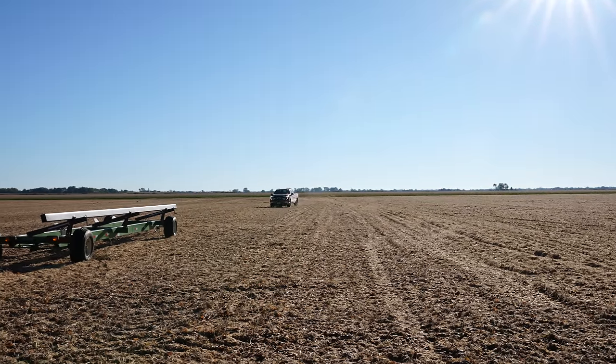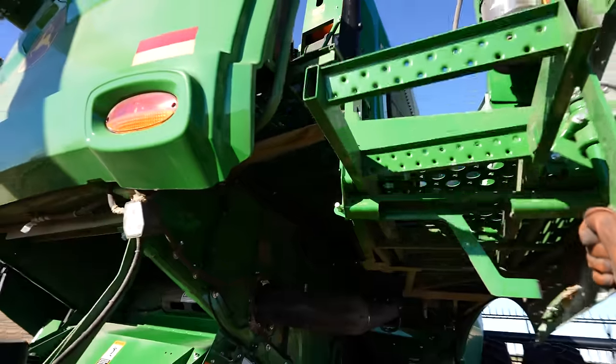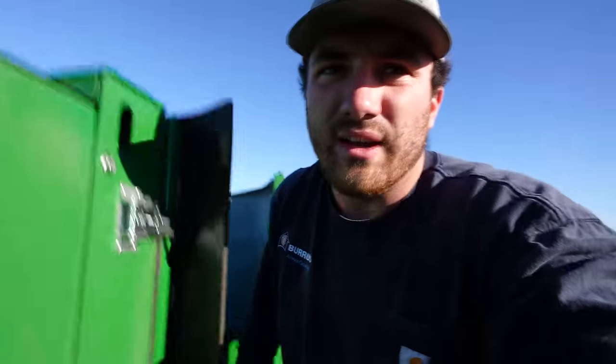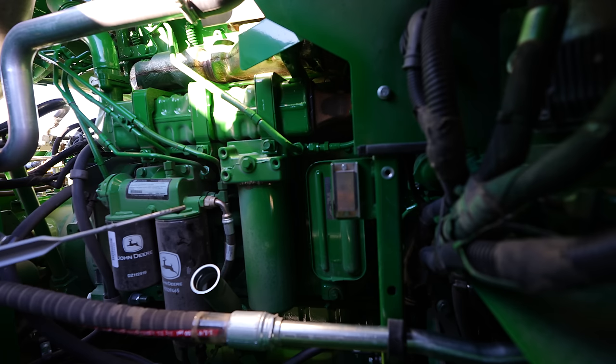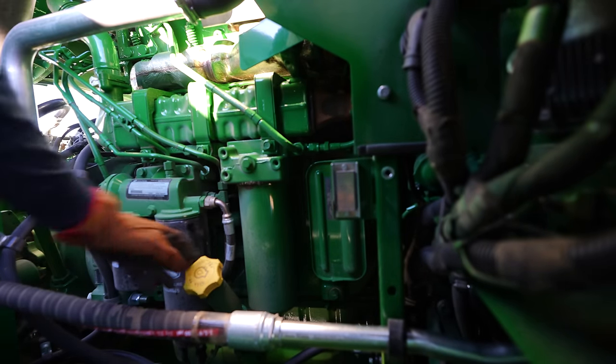Look who finally decided to show up to work. Marty the boss. If I recall correctly, this thing was a little low on engine oil yesterday. Still kind of on the low side, but it's not using any. Wouldn't hurt to put a splash in when we get home.